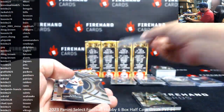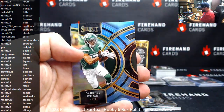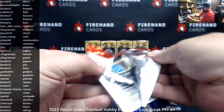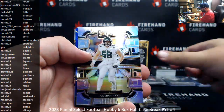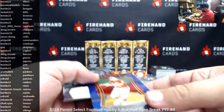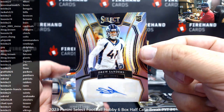Bryce Young, Panthers, premier level. Silver rookie Andrea Sivas, Bengals, next 23. Garrett Wilson, number 99 for the Jets, premier level Carolina Blue, Jets, next 23. Joe Tippmann, silver rookie Jets. Joe Montana, blue, sweet level for the Chiefs. Going to Booney, that one's number to 99. Rookie auto, Drew Sanders, Broncos for Knicks.